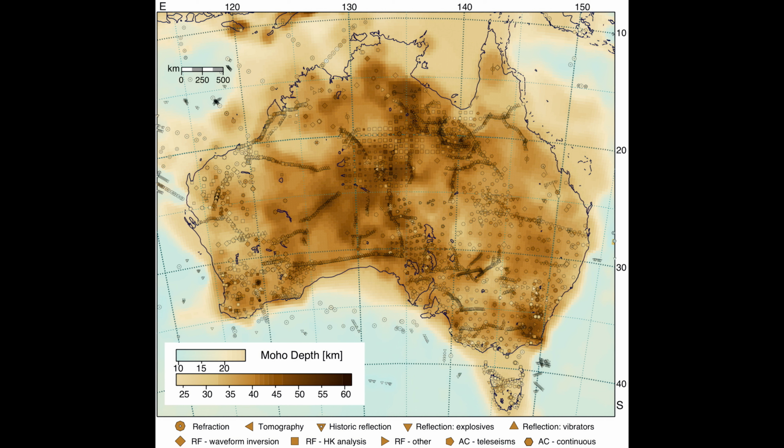The rest are estimates. So as you can see, the centre of Australia is very thick and the edges are a bit thin. So where do we find all the volcanoes? Along the edges. So this whole Moho science is evolving. So it'll be interesting to see what comes out of this in the next few years.